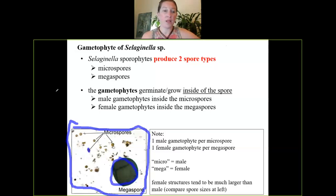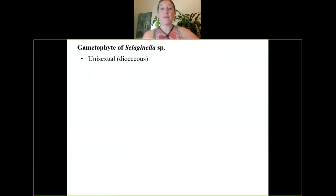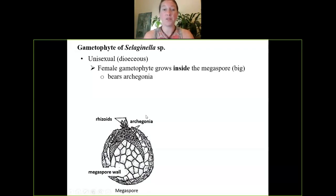The female gametophyte plant, sorry, I should not have used blue for that. Right, look how big the megaspore is compared to one microspore. The female gametophyte plant is going to be inside of this and stay inside. The male gametophyte plant is going to be inside of that microspore and stay inside. Okay. That means that the gametophytes of Selaginella live in two houses, right? They're dioecious because the female gametophyte plant is inside of the megaspore, and the male gametophyte plant is inside of the microspore. Right, that's what I just said.